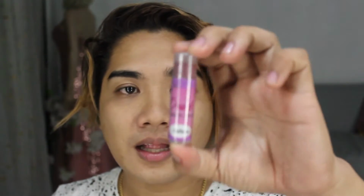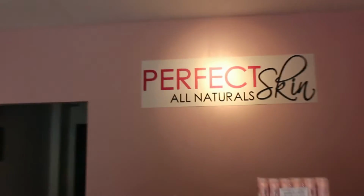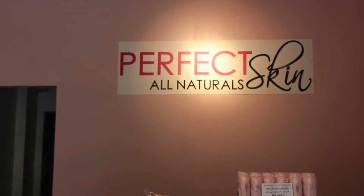And then the one that I'm so excited about is this one, the Perfect Skin Drunk Blush Stick. The company is called Perfect Skin, and the owner of the company, you can check her out on her Facebook. Her name is Kat Liam Lucas Trujillo Oreta. She owns the company who sells the Perfect Skin. So I'm pretty sure that the company is legit and it's safe because every product in their company is FDA approved. I was so excited on the day because we went there to check all of the products.